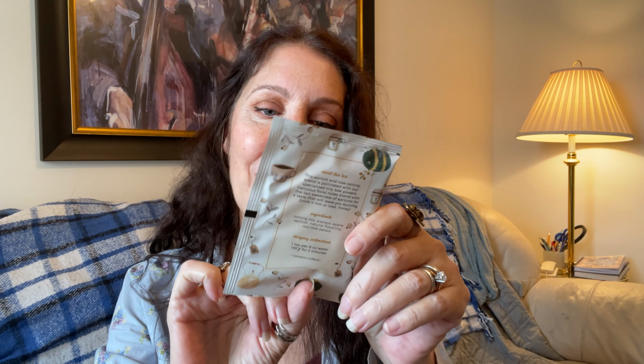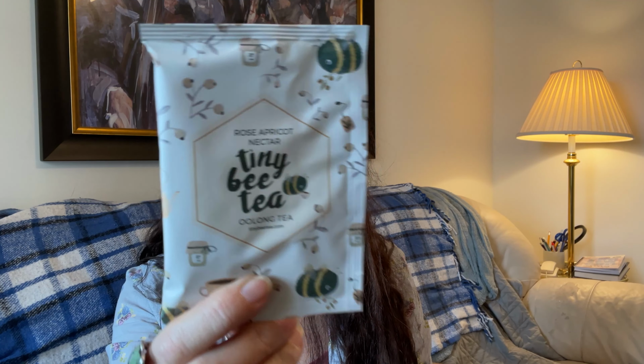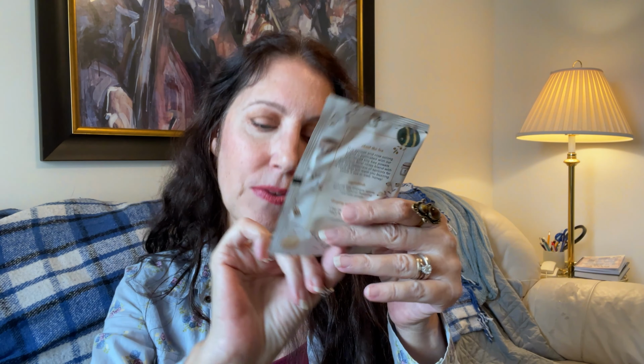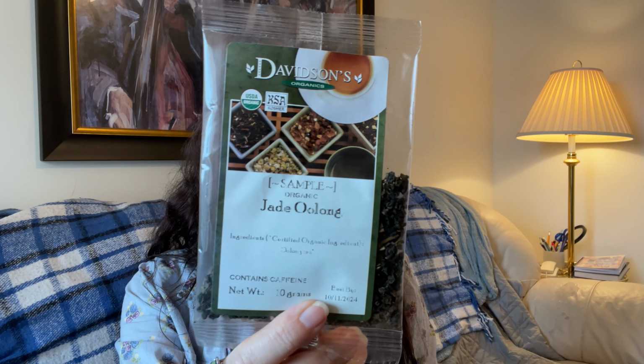If I had opened this in October, it would have been for the season. We got a loose leaf rose apricot nectar Tiny Bee tea. And another loose leaf, jade oolong tea. Also certified organic. So that was October.